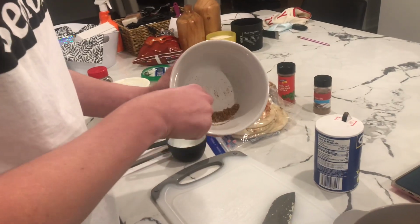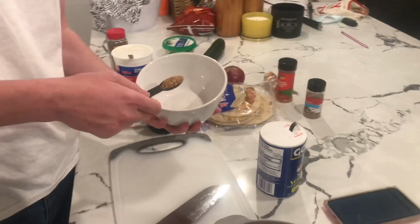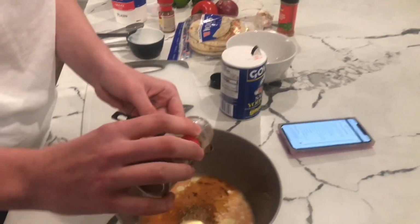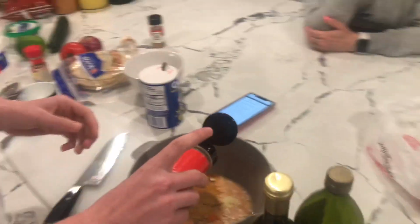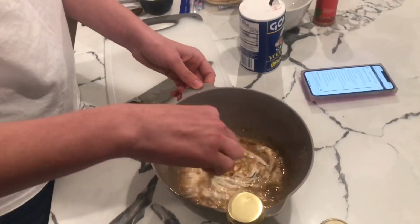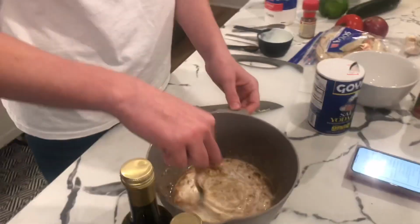Now we only have a few more ingredients to add to our marinade. I am adding in 1 teaspoon of ground coriander, 1 teaspoon of ground cumin. Finally, just a little tap of some cayenne pepper. Once you are done putting in all the ingredients, you can mix it up until it's one pretty solid color.